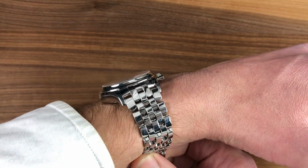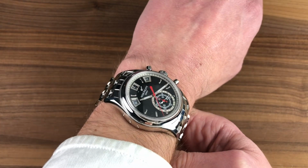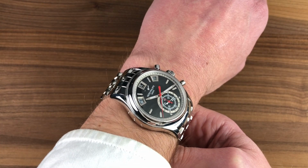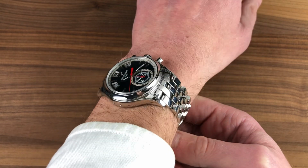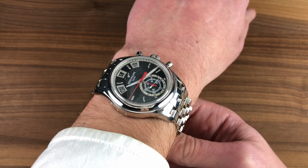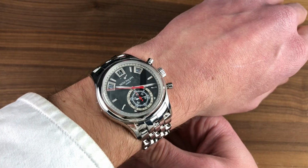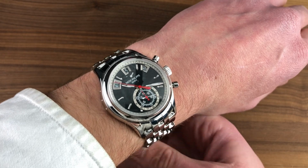It's flat, it's flush, it's comfortable, it fits underneath the cuff, it works whether you want to dress it up or dress it down, short sleeves or long, any sartorial circumstance. And on my 16cm circumference wrist, comfortable. On the bracelet, I would wear it on a wrist no smaller than 14.5cm circumference. On a strap, you could wear it on a wrist as small as 13.5cm circumference.